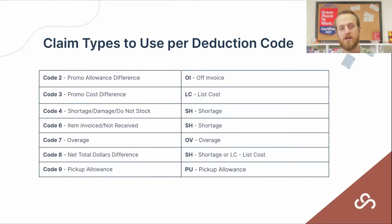One other note, the code 6s and code 7s we often see kind of intertwined. So especially if you say bill for item number 123, and maybe you don't have that packaging available at the time, so you ship the same item, but maybe it's in cases of 12 instead of 6. So you ship item number 124 instead.